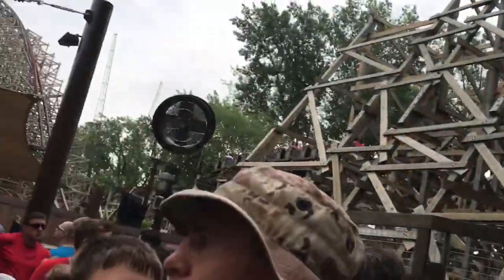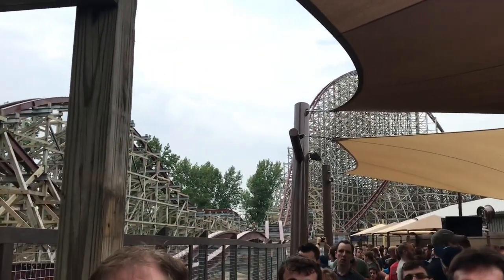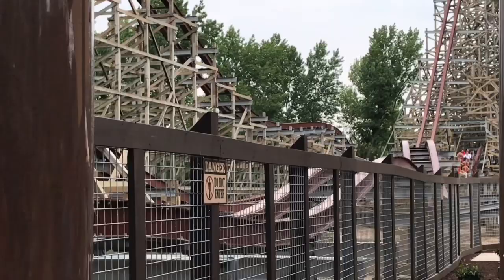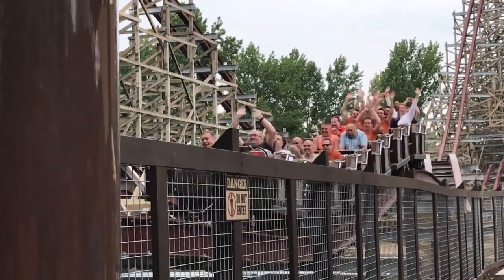So you're going to be heading up quite possibly the loudest lift hill in the world. This thing is so loud, it's really funny actually. And you get a great view of the park from this lift hill. I do enjoy this lift hill a lot. We actually got stuck on one of my rides. That was pretty interesting.